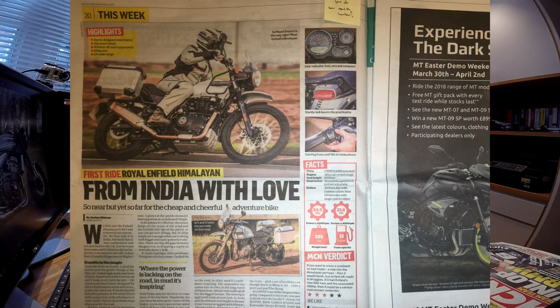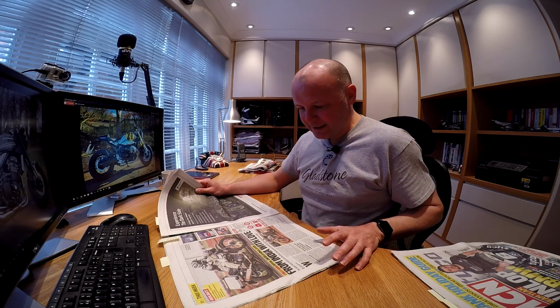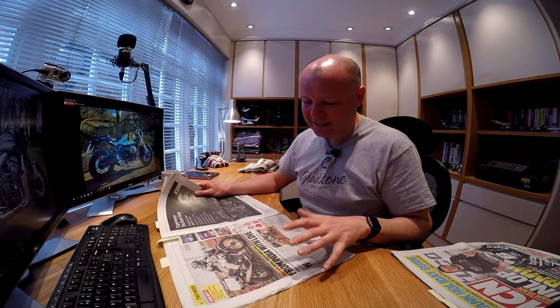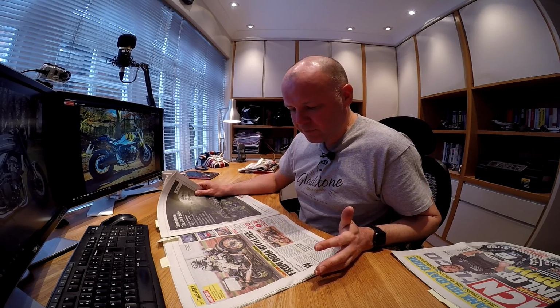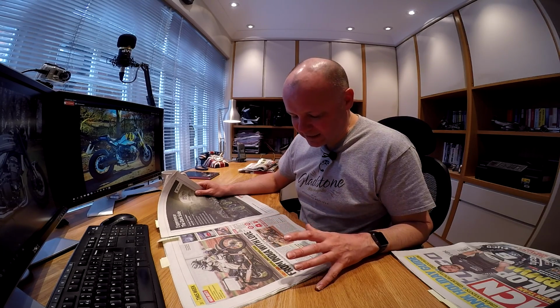From India with Love is the title, and this is the Royal Enfield, second mention of them this time. The Royal Enfield Himalayan, as it's actually pronounced, although you and I may call it the Himalayan. I rode this bike again about 6-8 months ago. Quite liked it. It's very basic. It's a Royal Enfield of the old school. Having said that, it's one of the better Royal Enfields I've ever ridden. They have upped their game on this, but the looks, to me, take a bit of loving.